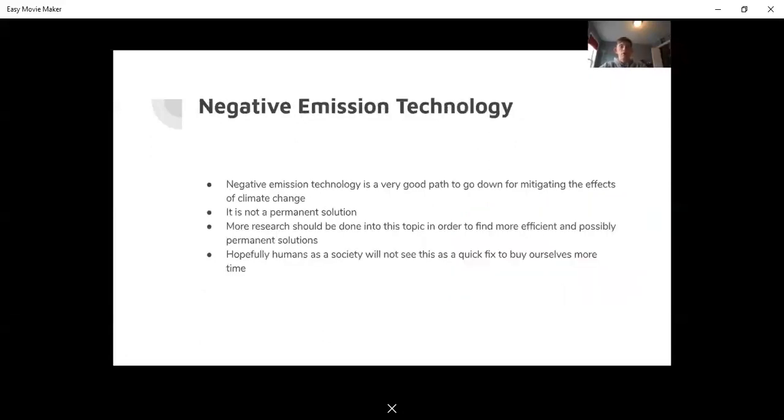And just in closing, negative emissions technology. This technology is a very good path to go down for mitigating the effects of climate change. We believe that NETs are the best option for the future, and that countries should continue to hold themselves as well as each other accountable, including the US, who, if we're not participating in the Paris Climate Agreement, should at least be finding other ways to reduce our carbon footprint and make sure that the human species isn't the only one left in the next several hundred or thousand years.